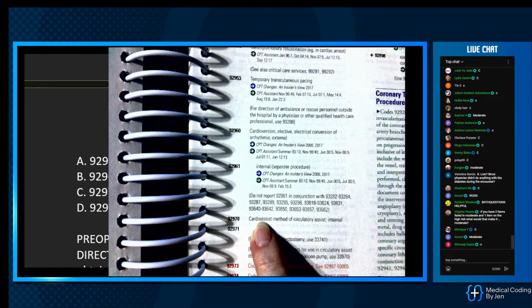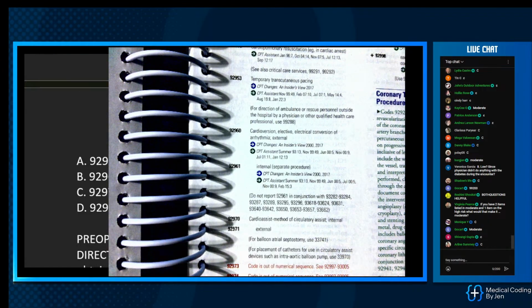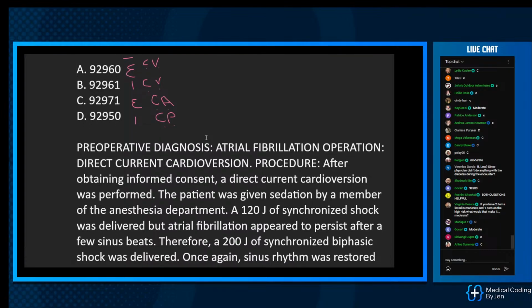This one is cardioversion, and this one's internal. So all I did was put internal or external here in the first column. Then I put cardioversion, cardio assist, or cardiopulmonary. Just a little something that means something to me. You can come up with your own ways of doing this, but that's the differences between those codes.